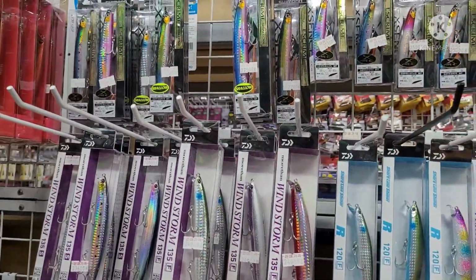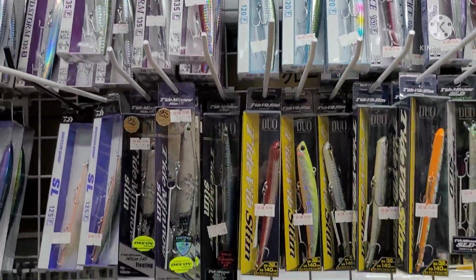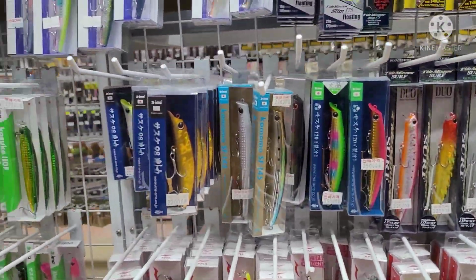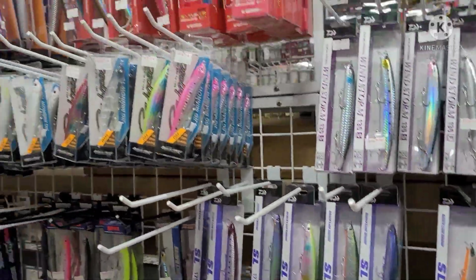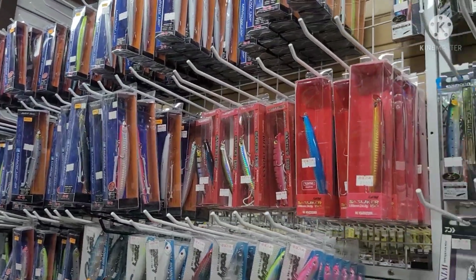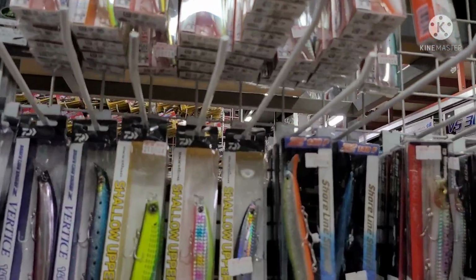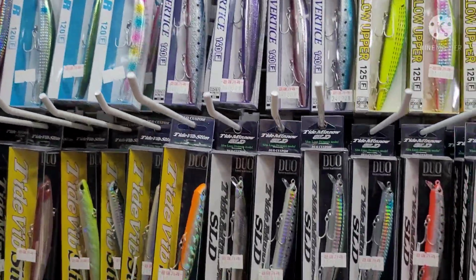Looks like they're making a run at hard baits. Got a bunch of Daiwa baits here. Duo. These seem more like ocean plugs. I'm guessing these are for the sea bass. Sea bass they fish for on top. So they're using these minnows as well as topwater poppers and walking baits. Although, if you watch them fish for sea bass, they're not really walking baits. They're moving them pretty quickly.